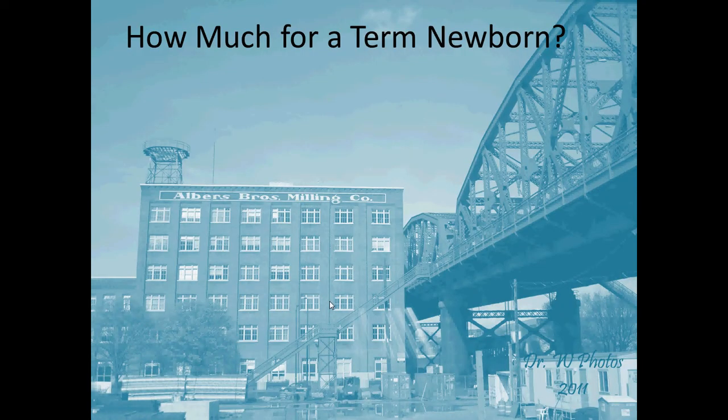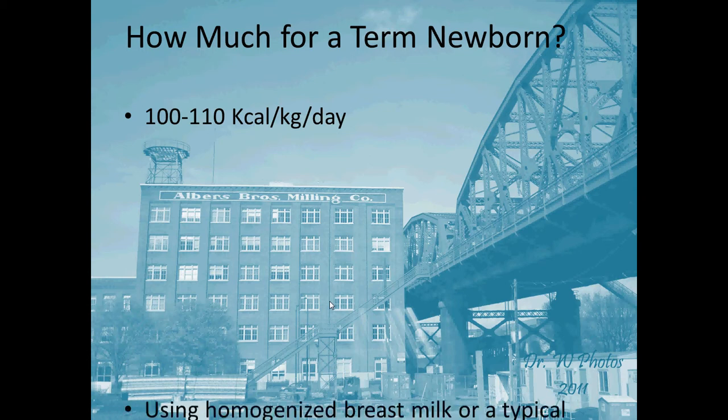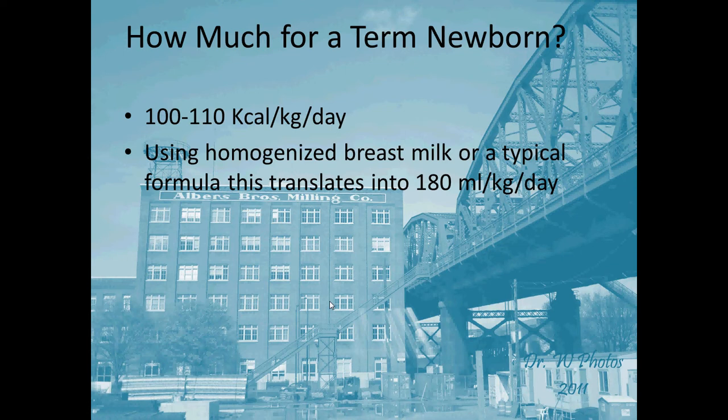Alright, so the first question that comes up is how much food does a term newborn need? Because you want to make sure they're getting enough, but how much is enough? How much is too much? How much is not enough? Well, we can make a few guesses. Term newborns need roughly between 100 and 110 calories per kilogram per day. Using homogenized breast milk or typical formula, this translates into roughly 180 milliliters per kilogram per day. And so we can make some calculations.